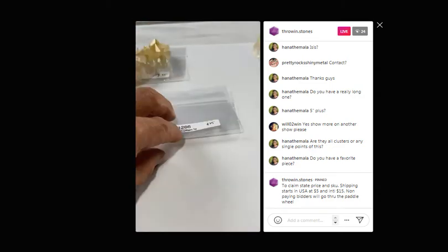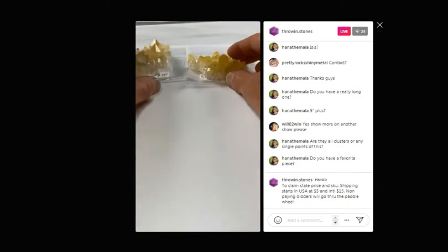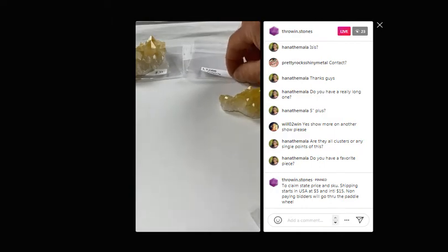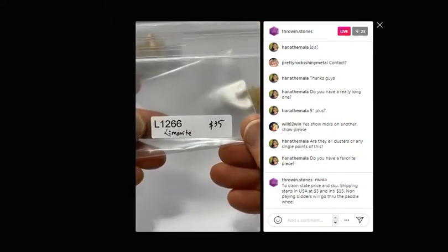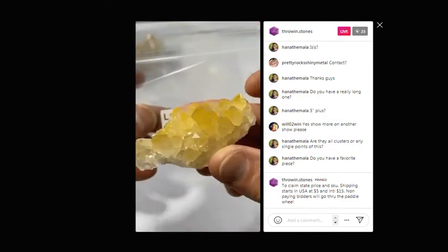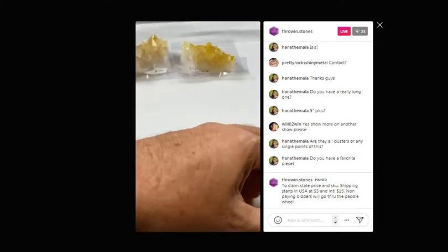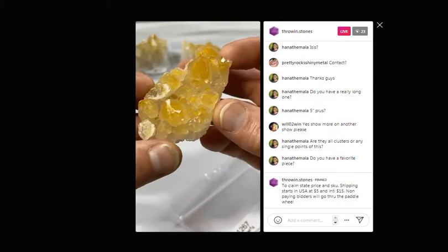I do have a favorite piece. I'll show you those in a second. I'm gonna do these one at a time. That one, did I show the price on that? I don't know if I did. That one's also 35. That second one, super reasonable. Brand new find. Here's the third one.